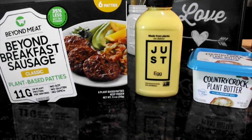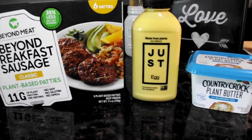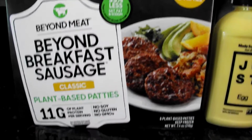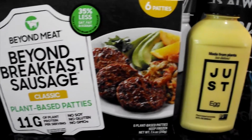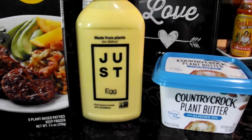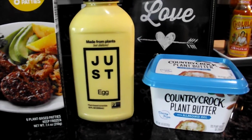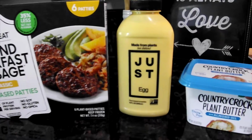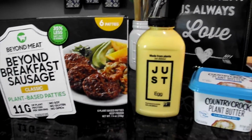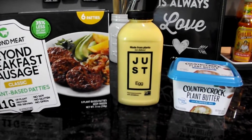So for breakfast today, as you saw, I'm going to be making an omelet with some sausage. I was so excited to finally find these Beyond Breakfast sausages. I found them in one of my local health food stores. And I also picked up some of this Just Egg, which I have used before. It is so good. If you are somebody who is transitioning to a vegan or vegetarian diet and you miss eggs or you just want to try something different, try this out.